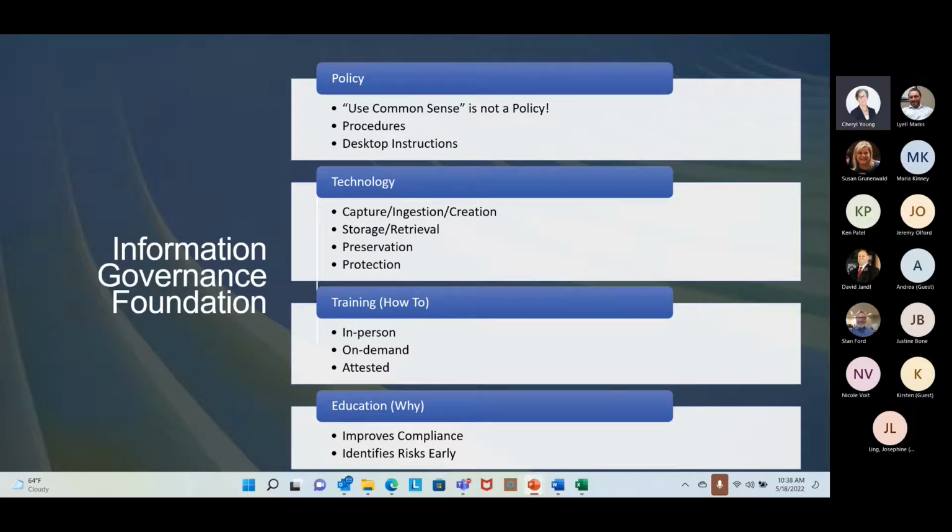Training: in-person is usually the most effective. Then on demand, so when a person has a question, they can go to a recorded video or a saved PowerPoint, a document to reference. And then it should be attested. You should test them to make sure that they know what it is that they're supposed to be doing, to avoid the workarounds when they forget how to do something, and they end up printing a document instead of saving it to PDF, and then they print it to paper and scan it back in versus just saving it to PDF to begin with.